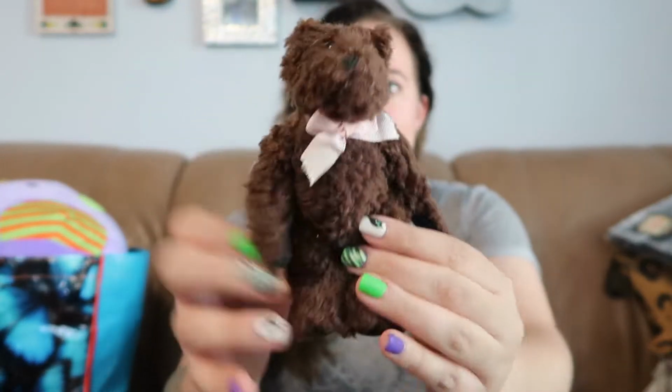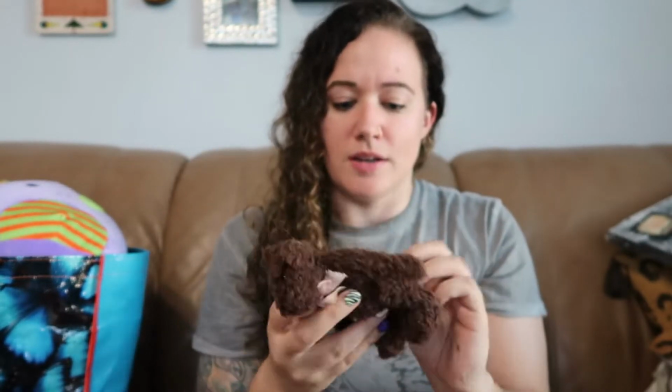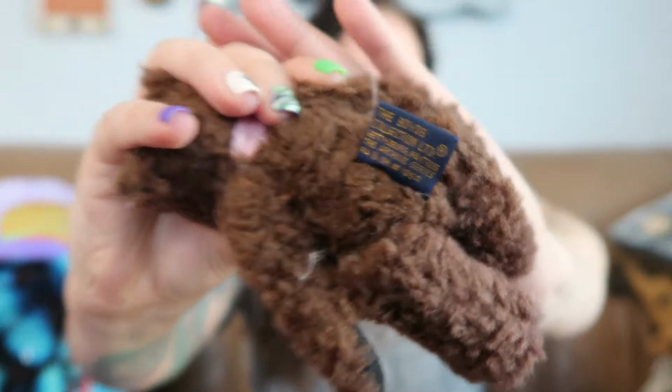This was in a bag with a couple other plushies, and it's the 90s Boyd's Bear. You know, he's got like movable legs and arms. Not sure if these really go for anything, but here is the bum tag that says Boyd's.